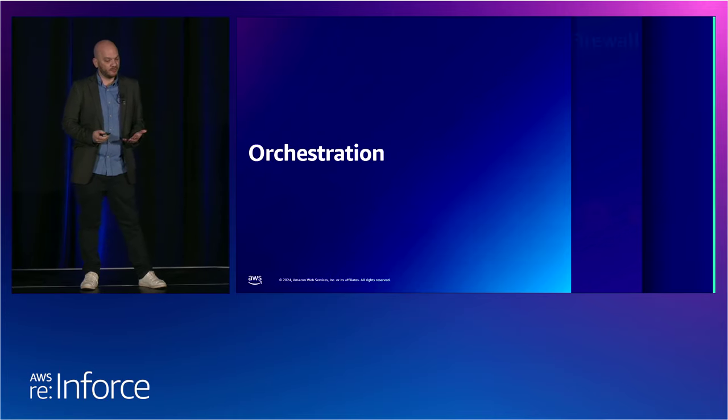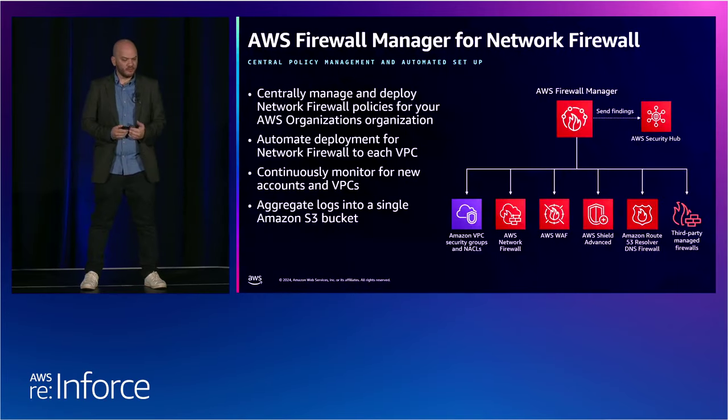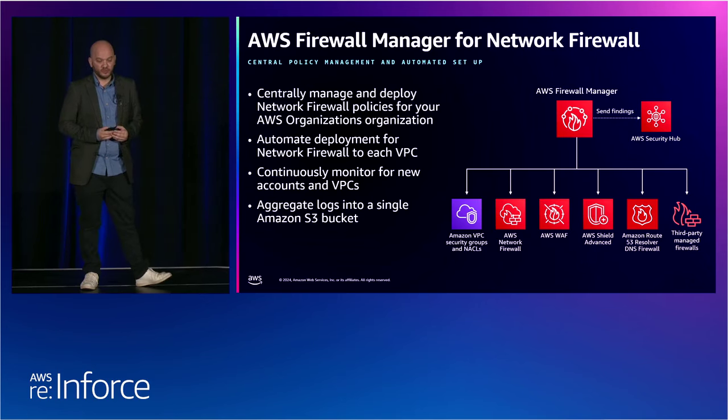And for that, we have Firewall Manager. And Firewall Manager is a centrally managed service that allows you to actually automate all this across all your accounts within an organization. And it integrates not just with Network Firewall. You can use it with your access lists and security groups. You can use it with WAF. You can use it with Route 53 DNS Firewall. You can integrate it with third-party managed firewalls. And it allows you to automate the deployment for all these things across all your environment.